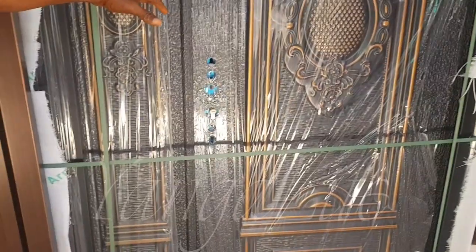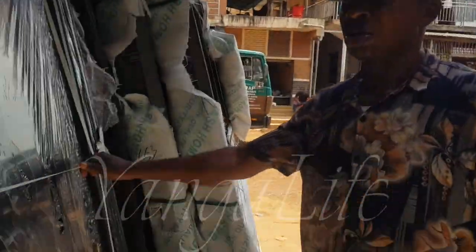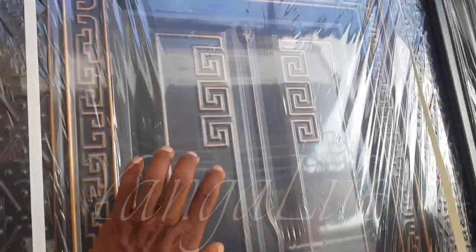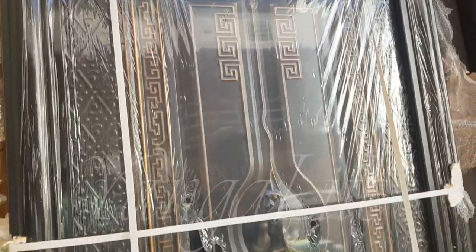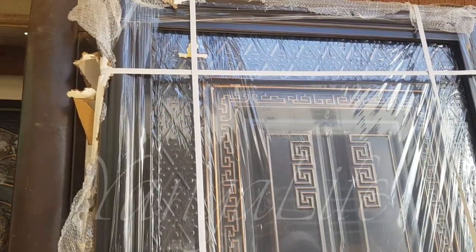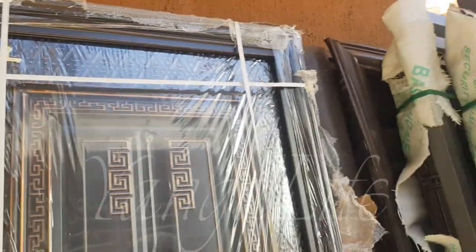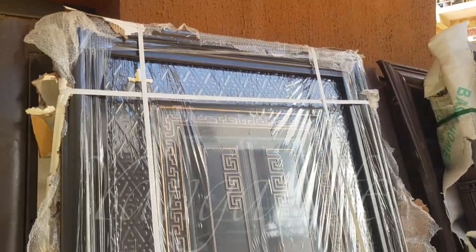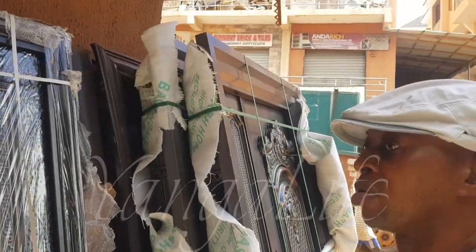Apart from the entrance door and toilet door, show us a normal 3 feet door. Italian. Three feet of this, the normal door. How much? 150,000 naira for 3 feet. And 4 feet?